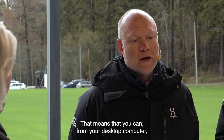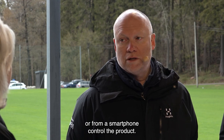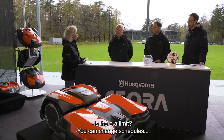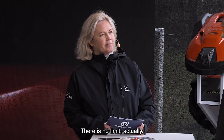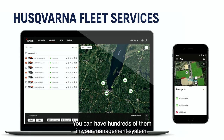That means that you can, from your desktop computer or from a smartphone, control the products, starting them, stopping them, one at a time, all at a time if you want. A limit? No, there is no limit, actually. You can have hundreds of them in your management system. You see the image here, the desktop on the left-hand side. You see a few products connected. You see them also in a map view, so you see where they are and what they are doing.